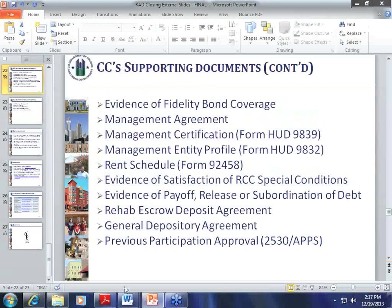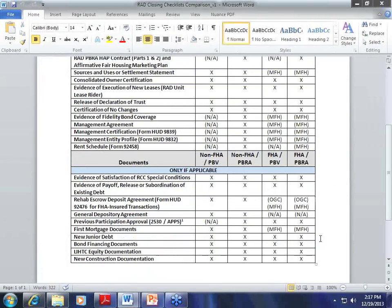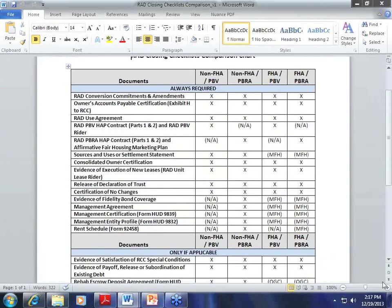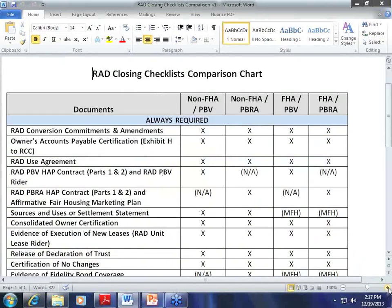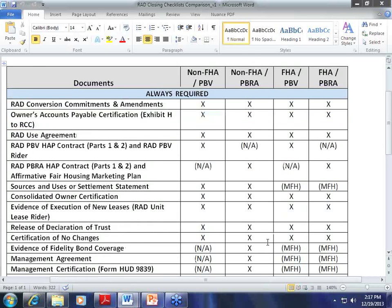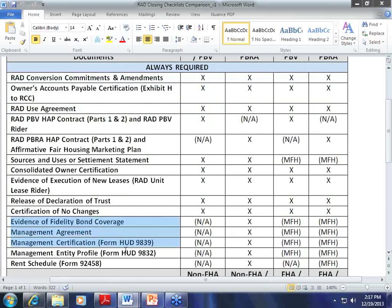the comparison chart, yeah, maybe we could just go to that. Do we have that document? All right. So we've got a document that we've just put up for you. Is that on the RAD website now? No. We haven't published it, but we can push it out with the slide deck. This also will allow you to sort it into the 4 categories. Scroll down just a little bit, and you'll see the evidence of fidelity bond coverage and those forms and agreements that we were discussing that only show up in the PBRA column.